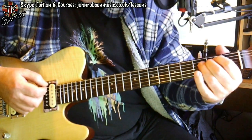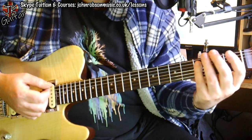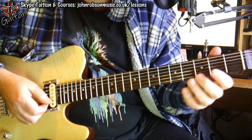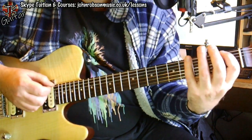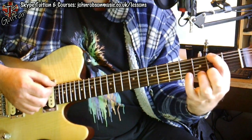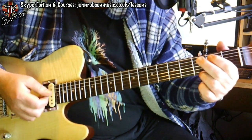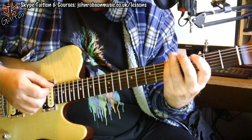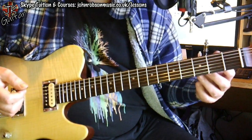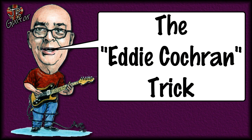I discovered the idea of the minor and relative major, and as I said earlier, by this point I'd already figured out that I could move that shape up the neck like a bar chord. So when it gets to here, I know that's an F sharp, so this is an F sharp minor. And if E minor is the same as G major, then F sharp minor is the same as A major. A big revelation that helped me be able to play lead guitar in any key, major or minor. The Eddie Cochran trick.